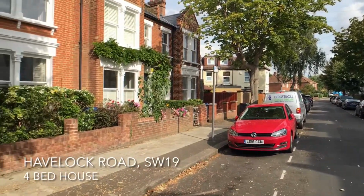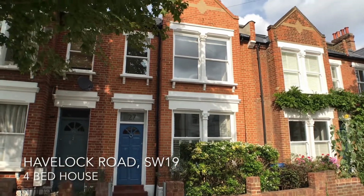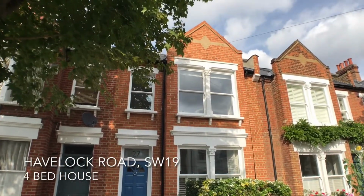On a quiet residential street near Hayden's Road, providing quick and easy access to train links, is this four-bed period mid-terrace house.